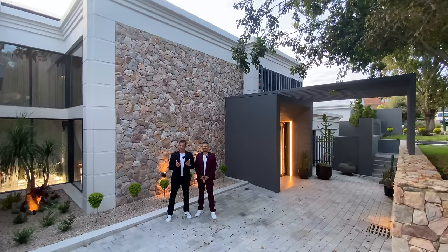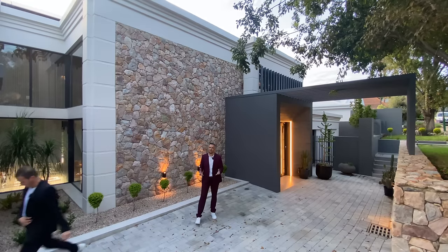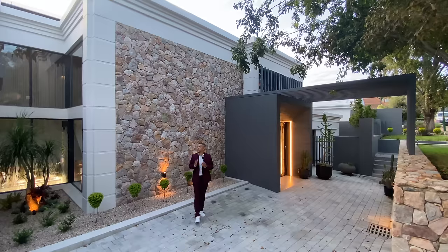As always, specs on the house. This is a 5-bedroom, 4.5-bathroom, 2-garage home. Without further ado, Faadiel. Hi, Xavier. Thank you so much and welcome to everyone. I'm showcasing this beautiful property today.